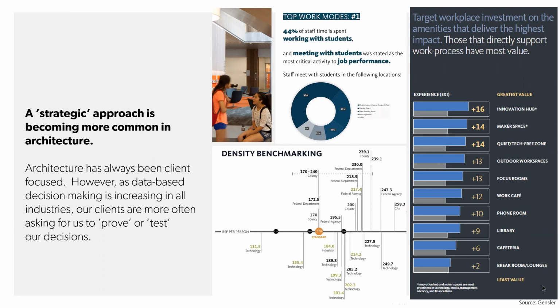So what you're seeing on the screen is a couple of clips of projects. The one on the right is some research that we've been doing at Gensler as far as what amenities within a workspace might give you the most bang for the buck when it comes to how well people rate the experience. So if you're going to add some sort of amenity to your space, what might bring up your experience scores higher? The middle one is benchmarking. It's square feet per person across industries. Again, these are workplace office designs.